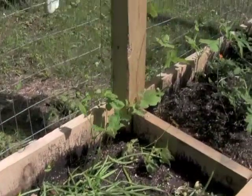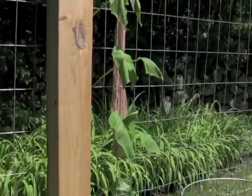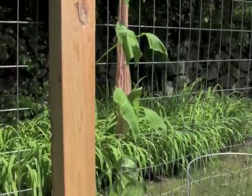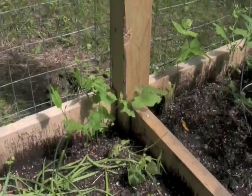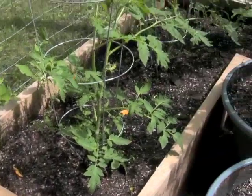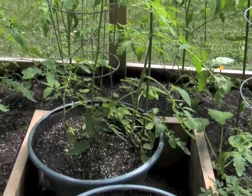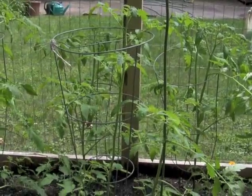And over here are some of my pathetic pole beans. Last year I planted them in totally the wrong location, but this year they're back, so we'll see what happens. Last year I didn't get any blossoms early, but I'm hopeful that this year with the nice warm weather we'll get something. More tomatoes, and in these little pots, well, there's a tomato back there. It's doing nicely with lots of blossoms.